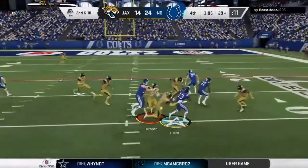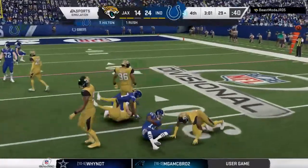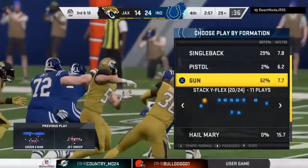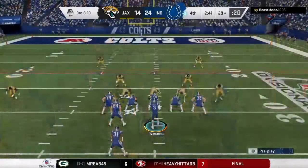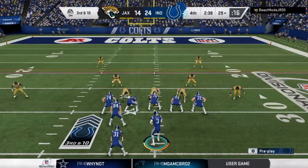Running the sweep, Hilton with it. And here's another tackle made at the line, so they're converging well on the football now. Back-to-back stops make it 3rd and 10. No gain on the play. It's 3rd. Big play coming up. Here's 3rd and 10. I would expect to see some pressure here. Push him back.